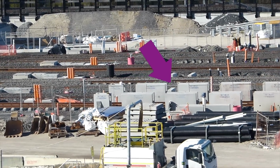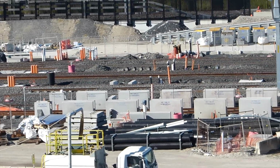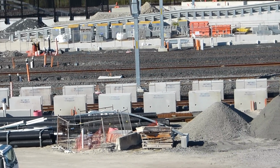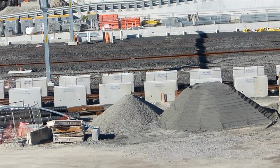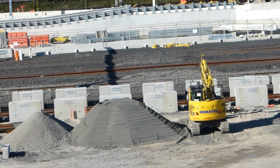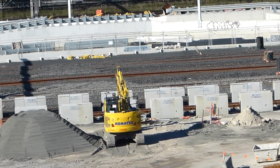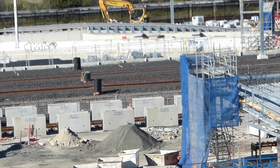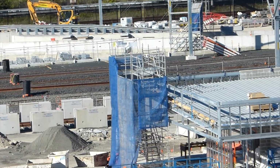Notice the concrete pillars appearing on either side of siding 8. At this point, sidings 1 to 7 now have their top ballast. I'm very curious as to the reasons why siding 8 continues to be between these pillars. If you have any ideas, do let me know in the comments.